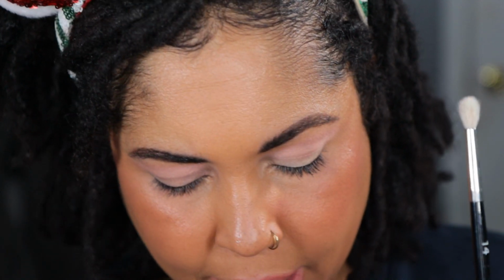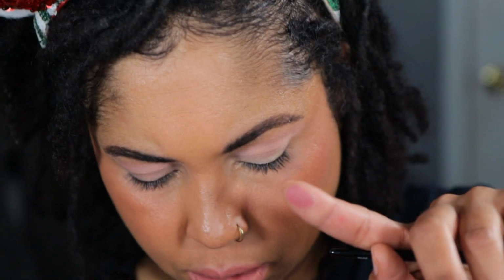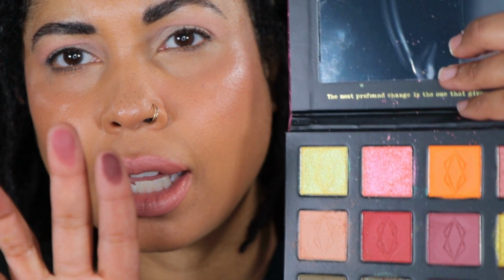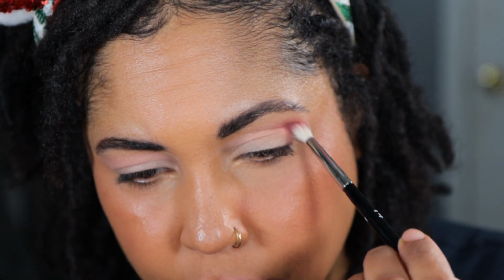Okay, next I'm gonna take a Refer 14 brush. I really don't know what I wanna do, y'all. I'm really stumped. So this shade right here is Predation. Ooh, this is nice. Symmetry. Let's do Symmetry. So that's this one. And this one looks really close to it, but it's a lot deeper. So you can see that. Even though in the pan they look a lot alike, there's a clear difference to me in these 2 shades. So I'm just gonna take Symmetry and put this in the crease.